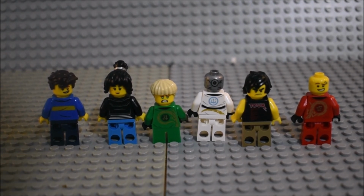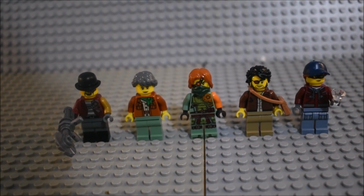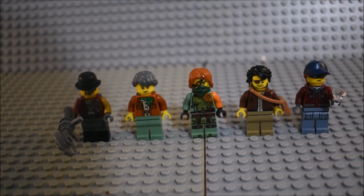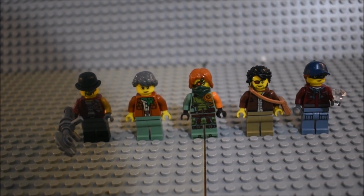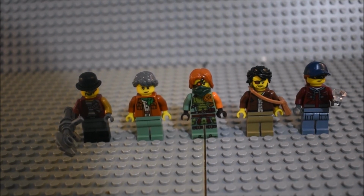And now on to the non-ninja section. You can see the first part of the non-ninja section. We have the mechanic with his chainsaw weapon, Misako, Ronin, Clutch Powers with his clutch bag, if you want to call it that, and the mechanic's assistant with a crystal. Ronin and the mechanic's assistant, named Cece, are the only minifigures here with leg detailing.